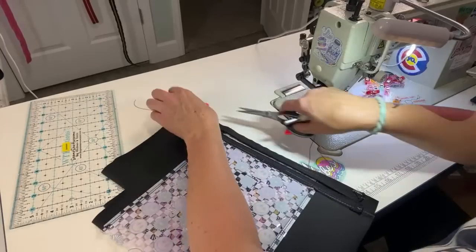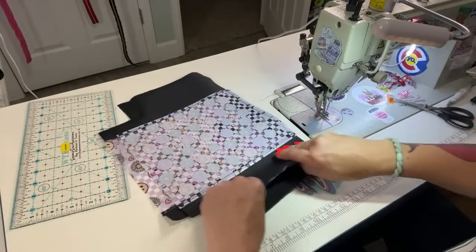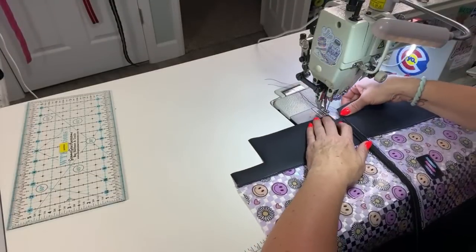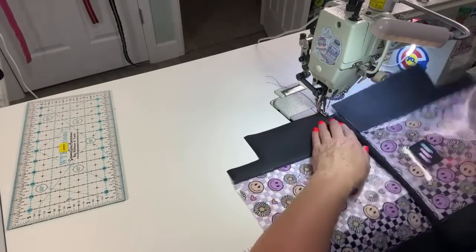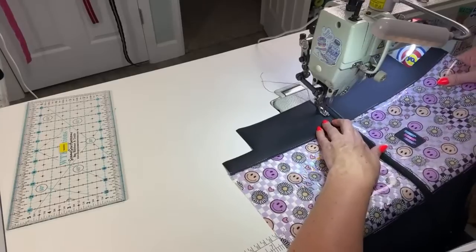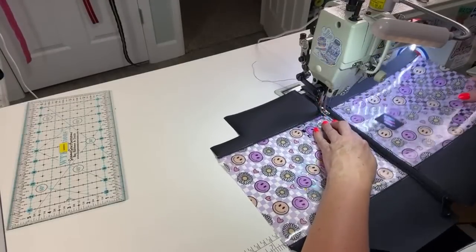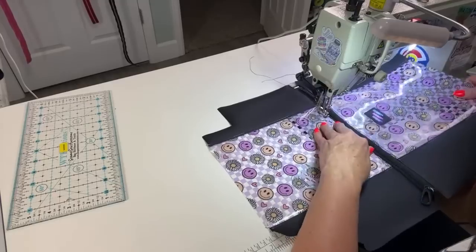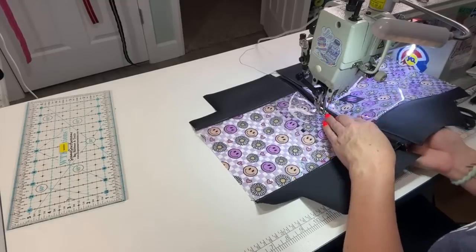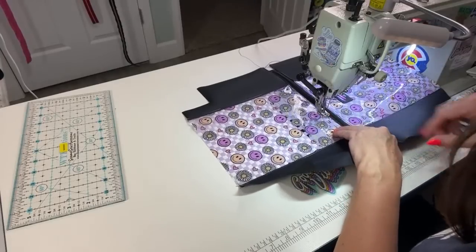All right. Top stitcher up. And when I sew with clear and jelly, you'll notice I haven't changed my stitch length. I keep it the same. You don't want it super small, because you don't want to cause a bunch of punctures and holes. So I keep my stitching at about 4.5 to 5 when I'm sewing with any clear and jelly material.